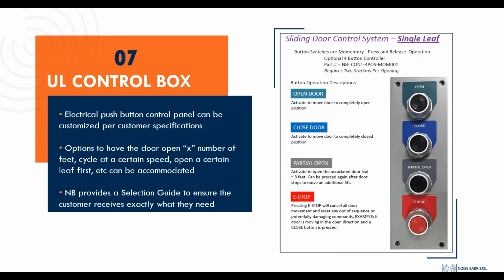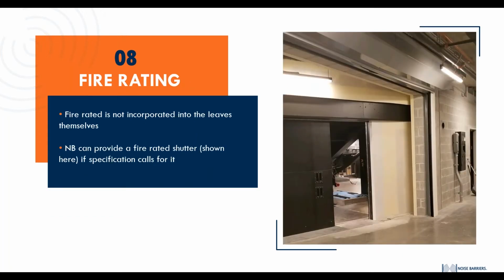You get full wiring diagrams. It's all done through the submittal process. This door isn't fire rated yet, but what we do and have great success at is use a fire shutter. We mount the door on one side and mount the fire shutter on the other side.